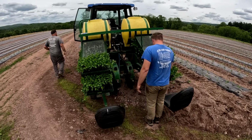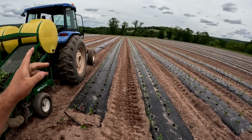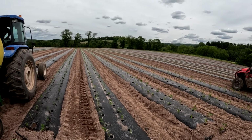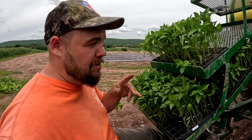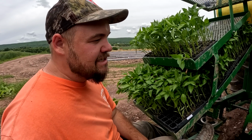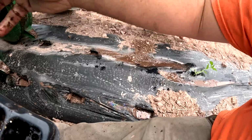We got the last of the peppers we had brought with us on the planter. It's really nice to see the strips of green throughout the field. We've been making some amazing progress. These are the last of the hot peppers that we've got to plant in our first planting of peppers. It's just amazing how fast things have been going.